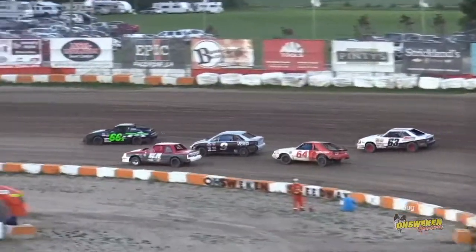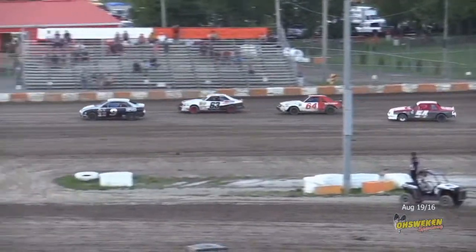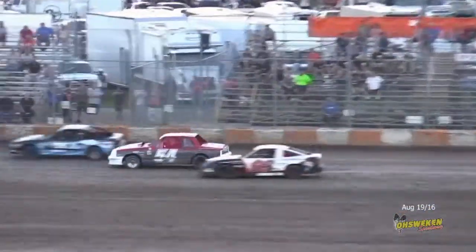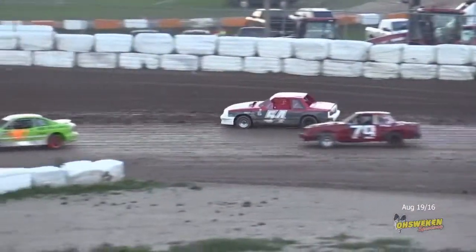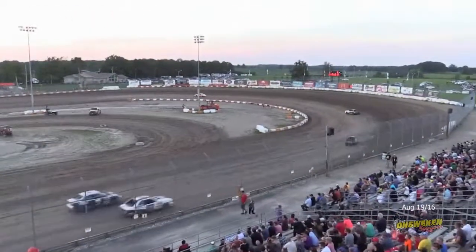Nye up to the 2nd spot as it looks like Chris French is fighting some problems on the number 54 machine. Looks like he might have a tire down, Clint. Yeah, props for the French in the 54 as they come back down the back straightaway. He's got issues here, and he will come up slow. The high side of 3 will try and clear him off, and French will get clear, will keep going.